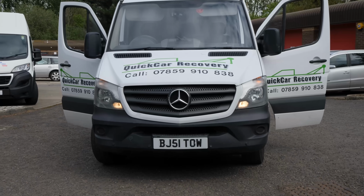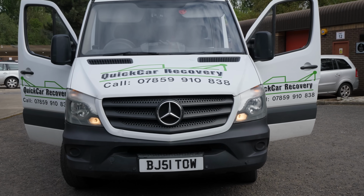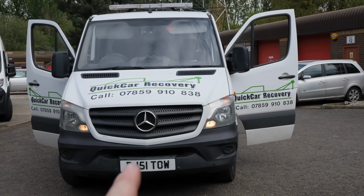Now, a friend of mine called the other day and said, Ben, you know the car I've had for absolutely ages, 10 plus years probably, it needs a lot of TLC, can you help? Now, I know this car, and I know the last time I saw it, it was not in a good way. But thanks very much to the lads at Quick Car Recovery for dropping it off for us, very much appreciated. Well, I say thanks, I don't actually know if I want this, to be honest.